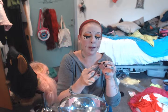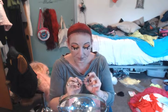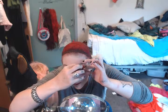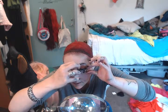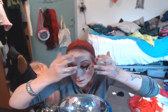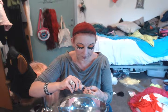This glue dries fairly quickly, but I have to have it on there. Oh my God. On the inner corner, it doesn't matter, because if it doesn't want to stick there, then we got issues. And I love my lashes. I got so sticky hands now. There we go, that was pretty simple. Then we take the other one. We hope that it's just as simple. Oh my God, I got glue everywhere now.